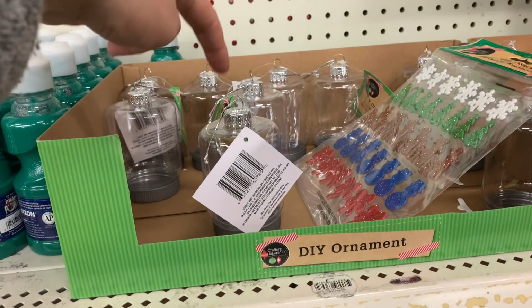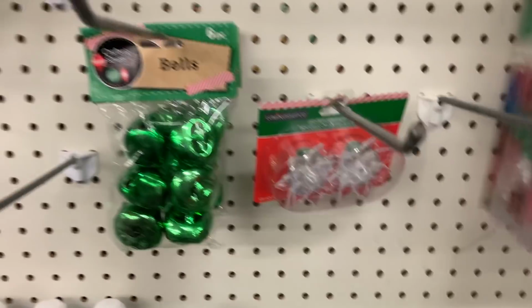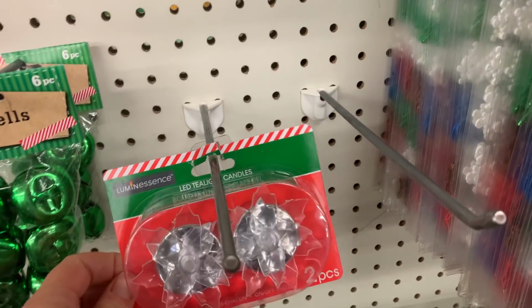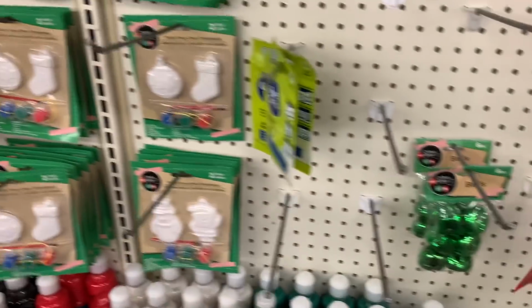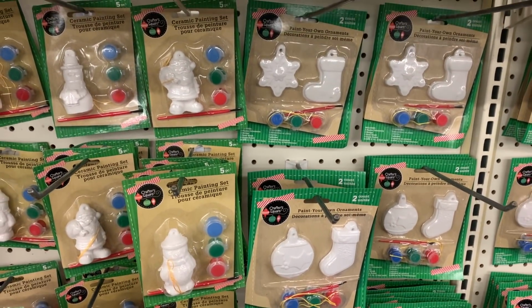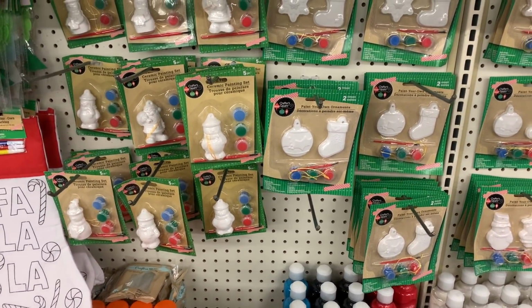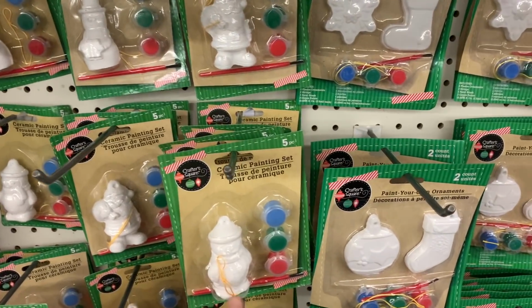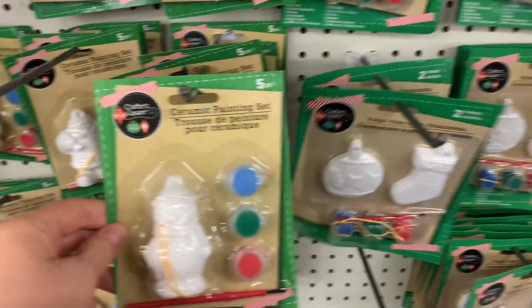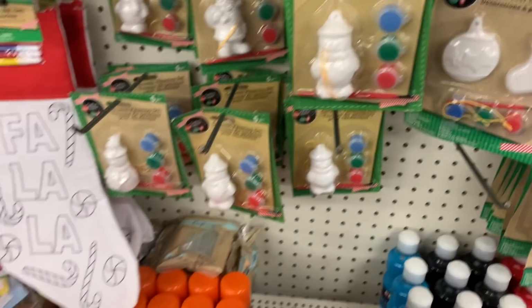So these guys are round and huge. And these guys are kind of more shaped like a lantern, which is kind of fun. They've got some bells, some tea light candles that are just in the shape of poinsettias. They have paint your own ornaments here as well, which I grabbed in the Target Dollar Tree section, like their dollar store section, but they have them here too. Very similar, just little clay ornaments with your paints and paintbrush.